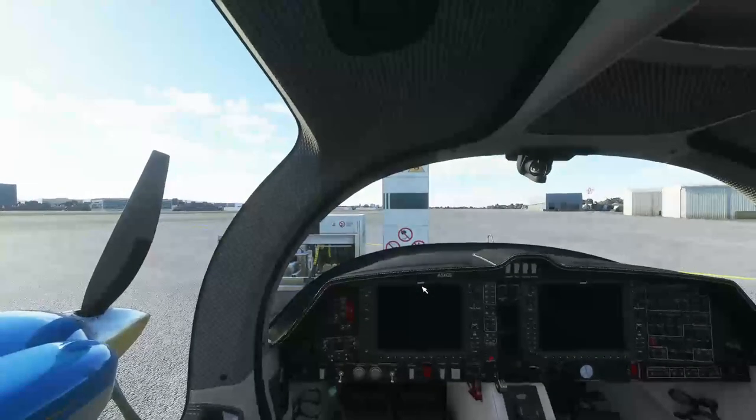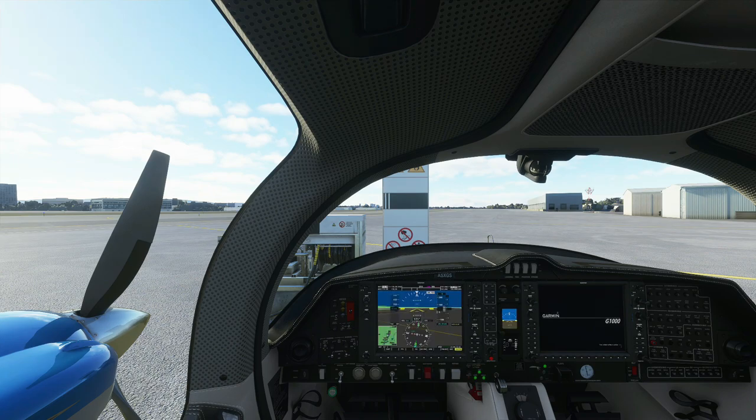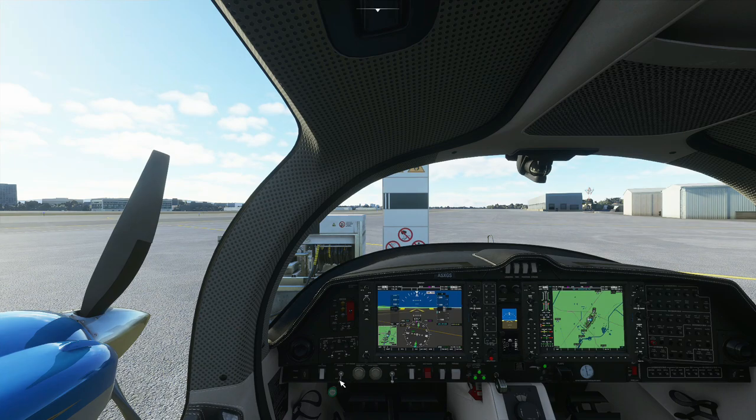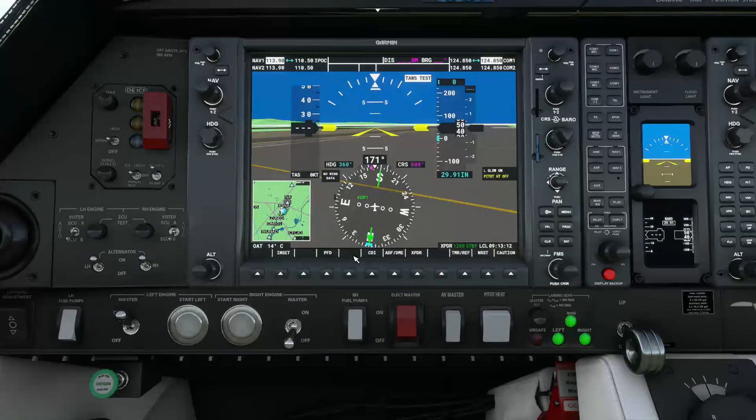And the alternator has to be on for the Diamond 62 for starting, well, at least for the Diamond 42, which is the one I fly in real life. Master on, fuel pumps on, and strobe lights on. Acknowledge the MFD on the G1000. First thing is the left master on. And we wait for the left glow light to go off. And we go ahead now and start.